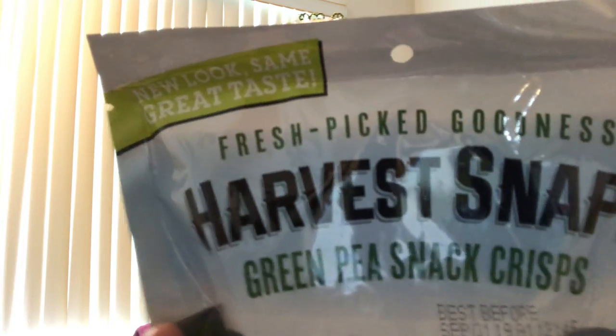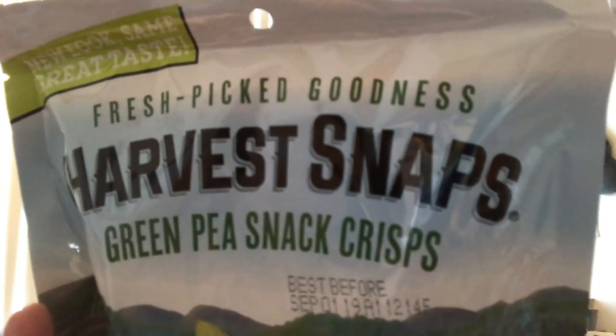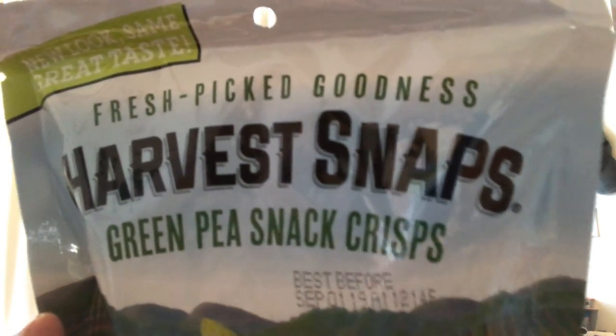The savory crunch that started it all. And since green peas are the first ingredient, Harvest Snaps turns farm direct vegetables into pure deliciousness. New look, same great taste, fresh picked goodness.